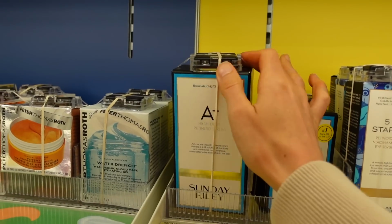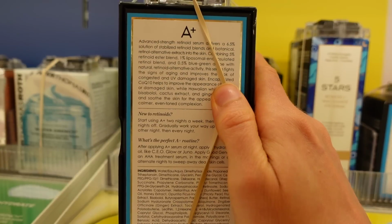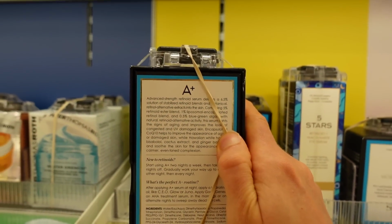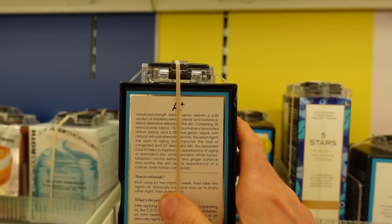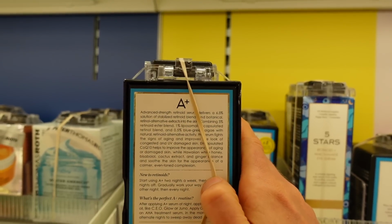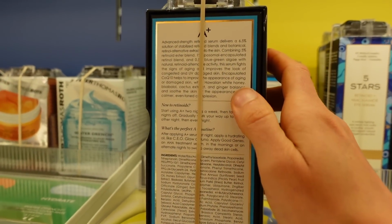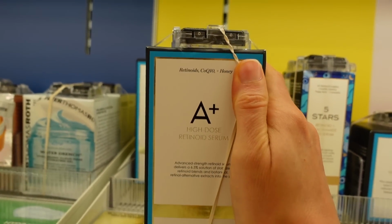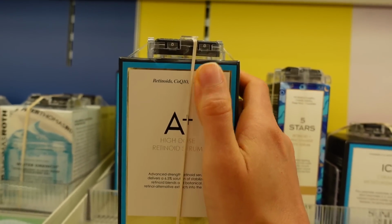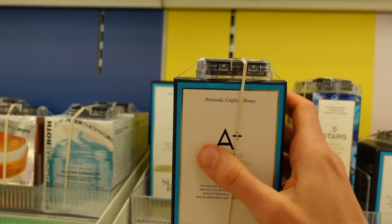High dose retinoid serum. That sounds misleading. Oh, it's one of these hand-wavy claims. 0.5% blue-green algae with natural retinoid alternative. No, no, no, no. This is complete BS. I mean, the fact that they can put retinoids on here and it's not adapalene, which is the only over-the-counter retinoid, is just super misleading.